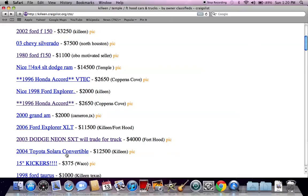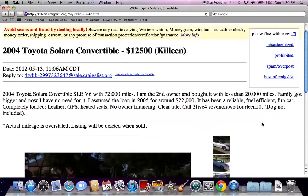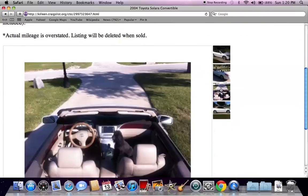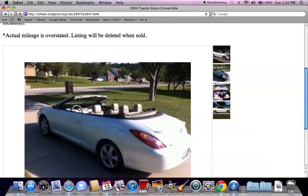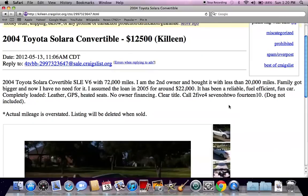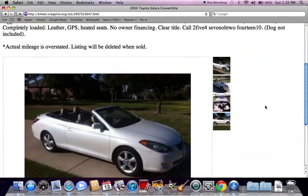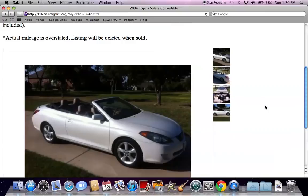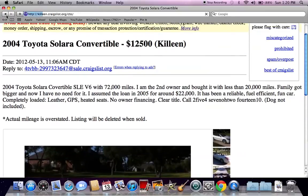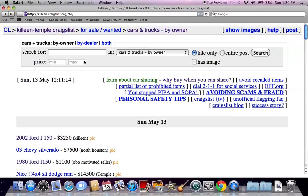You're going to find convertibles and trucks, cars, minivans, you name it. Everything available will be on Craigslist. And here's a beautiful convertible car. So if you are looking for a convertible for this summer, note that it is $12,500. But if you've saved up a lot of cash, you may be able to make this purchase and enjoy your summer. Note that some of these cars are going to be a little expensive and out of your price range. That's why there's this min and max tool. I would suggest using that. And if you only want to buy vehicles that you can see pictures of, use this Has Image tab right here to do any searches.